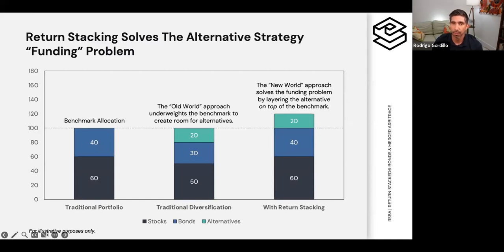So let's talk about how the solution changes how we should think about asset allocation framework. In this slide here, what we see as the old world approach is what I described, right? This idea of selling equities and bonds to add that 20%. The new world approach is this idea of keeping your stocks and bonds and adding that 20%. And I say this new world approach because it's new world for private wealth. Again, not new for institutions. It has been very useful.